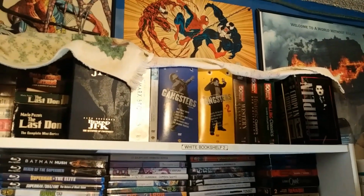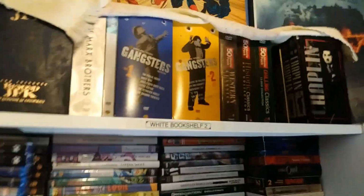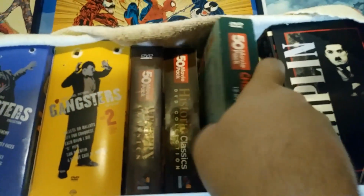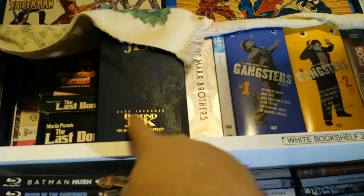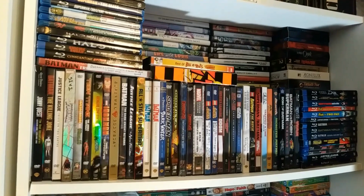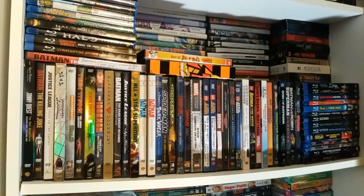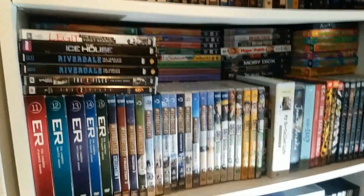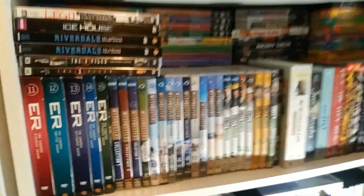Okay, and now the second shelf here. We have Gangsters collections there, some Chaplin. Then we have these 50 film packs here. And Marx Brothers, JFK box set. Then the second shelf in this one is the animated superhero section.